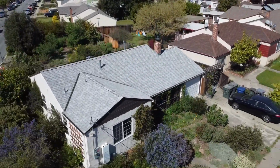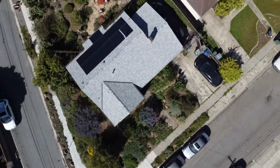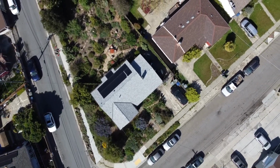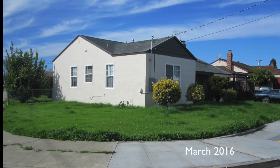The house was built in 1946, and it's actually not that big. It's just over 900 square feet. But it's on a pretty large corner lot, 7,500 feet, so I have a lot of room to garden. In 2016, the front, side, and backyard looked like this, all grass and weeds and a few non-native shrubs.